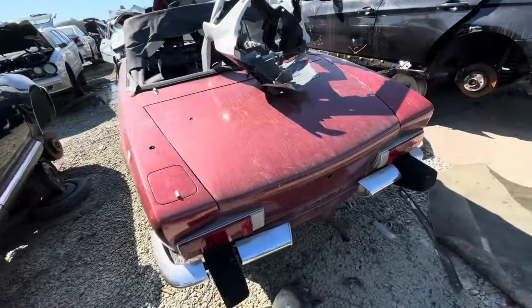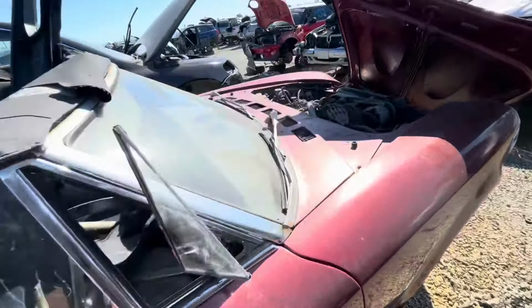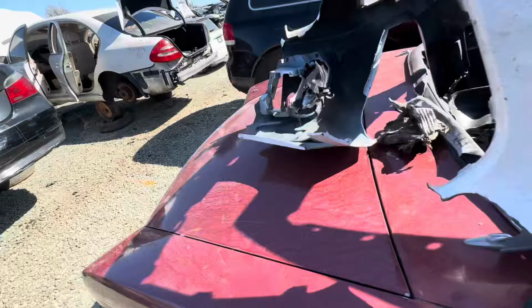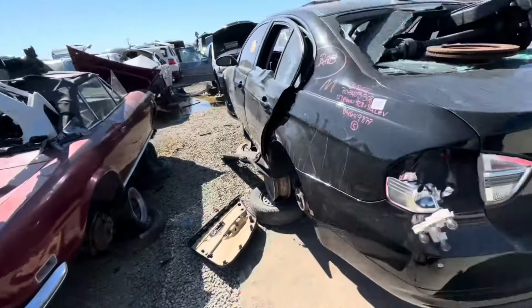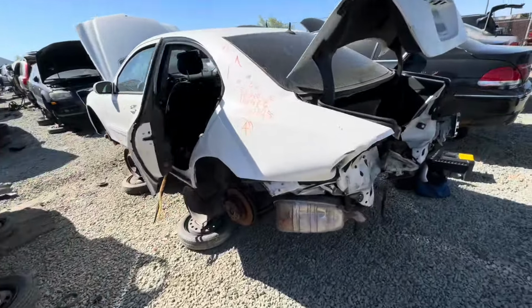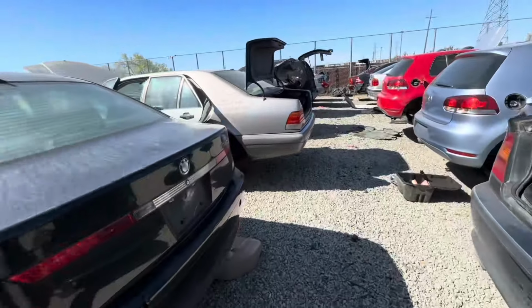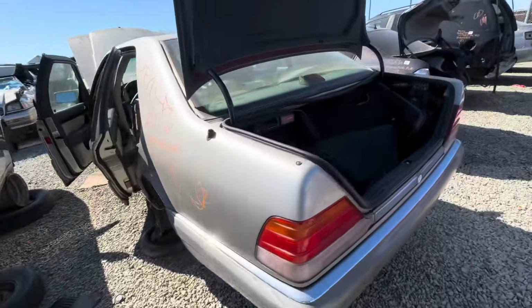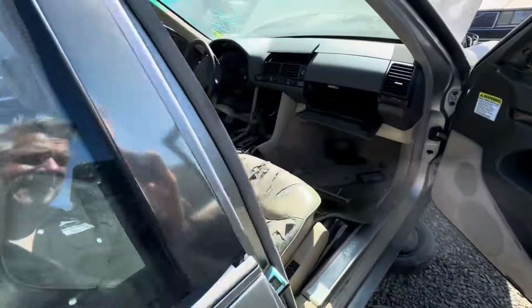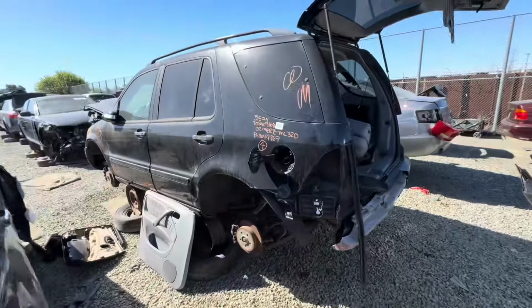An 80 Fiat. These were never really cool cars. Kind of sad to see it here though. It's a little rare now. W140, 1995.